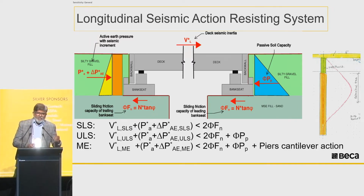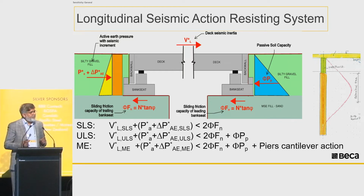In terms of longitudinal seismic resistance, if you notice, we have the bank seat and we create a back wall because the bridge is designed as semi-integral. So it is supported on an elastomeric bearing, but it's integral, so we eliminate the movement joint. And the back wall engages the soil to provide passive resistance, and also the back wall engages the bank seat.